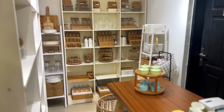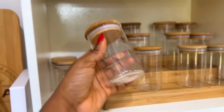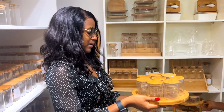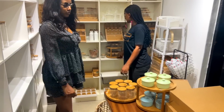My vibe cannot be cute, so we just got here now guys. We're about to go in to the store. This is exactly what I came for. These jars. Instead of buying that one, I'd rather buy this one because this will be cuter. Yeah, so I'll do this one instead.